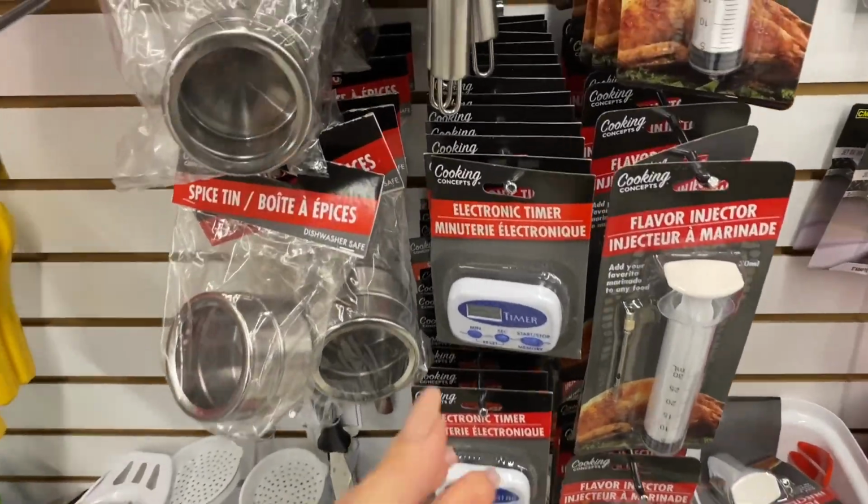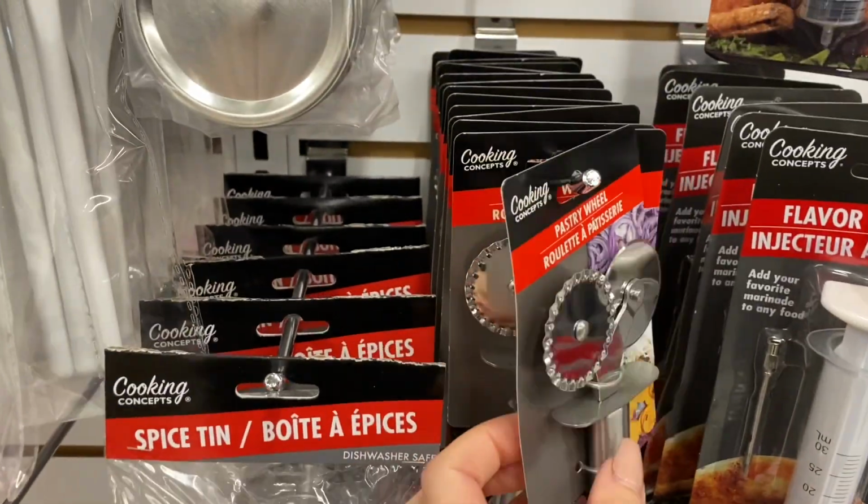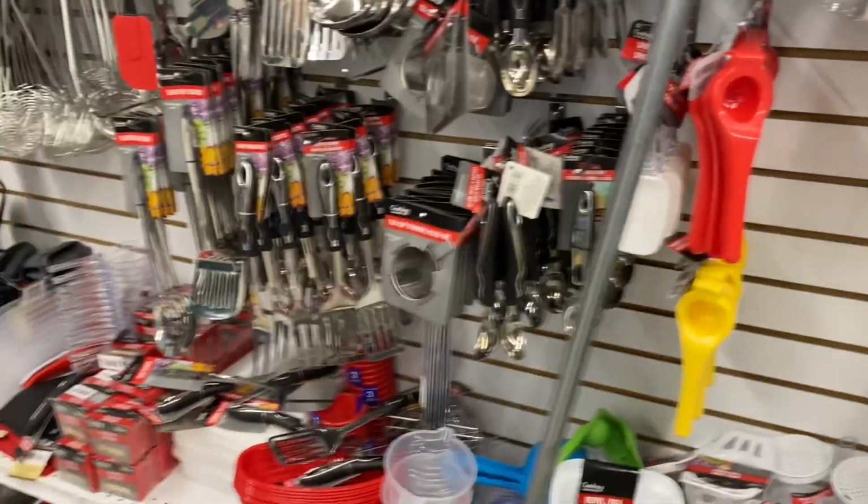Yep, there are little electronic timers. These are fairly new. There's the blue and there's a red as well. Oh, I wonder if this would be good for cutting deco mesh.